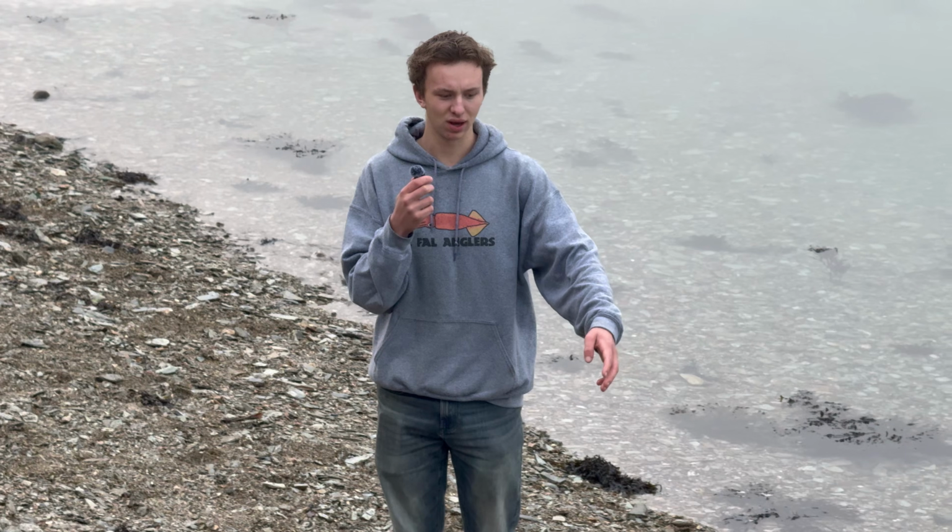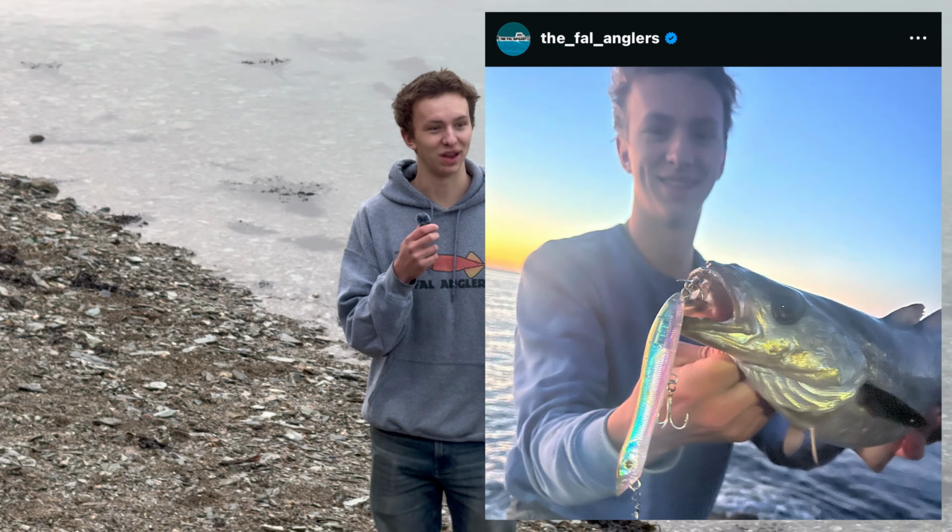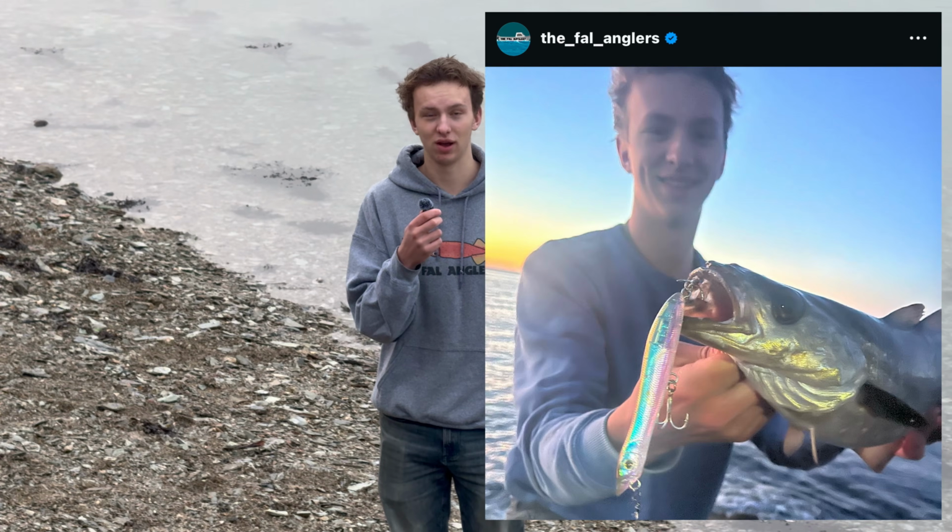It was so dark I couldn't actually tell what it was. I thought it was just a really, really aggressive bass, and it was proper peeling me and pulling drag, so that was just really cool. I bring it in and I see a flash of gold, and I'm thinking, hang on a minute, that looks a bit like a pollock. And yeah, bring it in, and it was probably a 3 to 4 pound pollock on a Pachinko 125, which is just incredible. I've had them hit surface lures before, but never that sort of size. I don't reckon I ever will again, because it was just incredible.